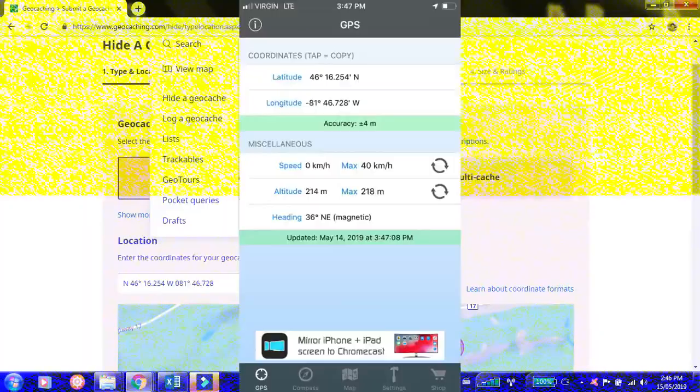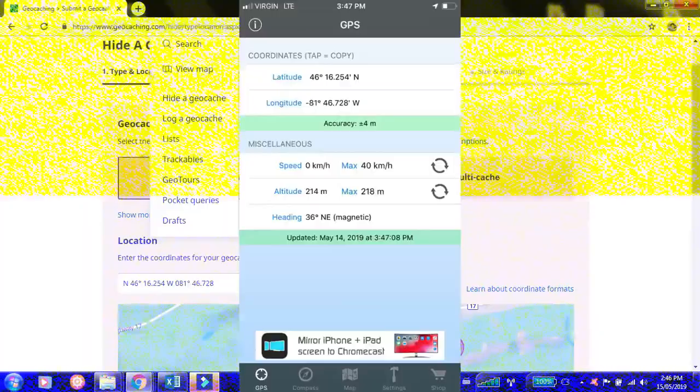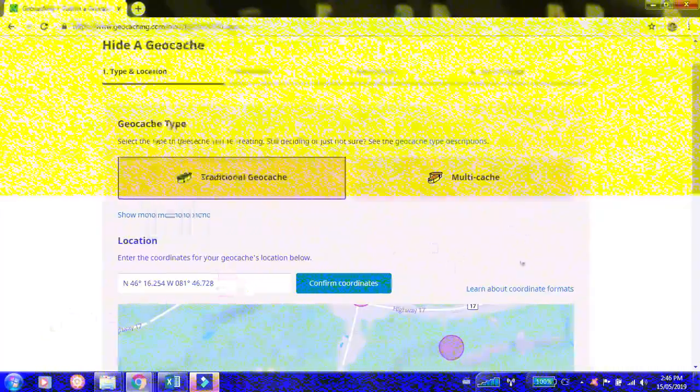I went and hid a geocache yesterday with a friend of mine, and I'm gonna fill out this information now. So to begin with, I needed to obtain the coordinates of my geocache hide. To do this, I use an app on my phone. It's just a simple GPS mapping app. And I have already input my coordinates in here, so that's ready to go.